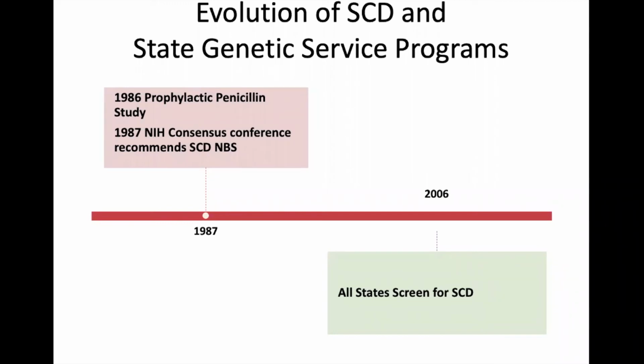So for those who are advocating for a particular disorder, I think it bears looking at some of the history of how long it can take for recognition for a condition to be placed on the recommended uniform screening panel. Some of the reluctance to embrace universal sickle cell disease screening is particular to that disorder, and it illustrates a lack of social equity in this country, but also illustrates misunderstanding of population genetics and migration patterns, and lack of knowledge about the impact of slavery and the relationships established by slavery.